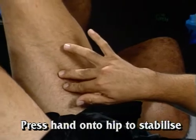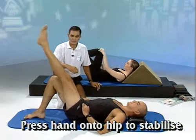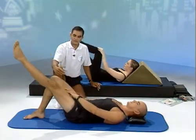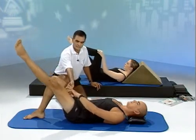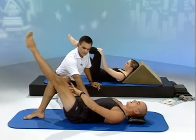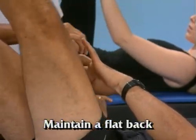And change legs. That's it, rest the leg on the ground, take the other leg up into the air. And again, breathing out as you lower the leg, breathe in as you raise the leg. Breathe out as you lower, keeping the fingers dug into the muscle, breathe in as you raise, making sure that the B-line is constantly working, deep sigh out, and a deep breath in. The back is always flat in this position.